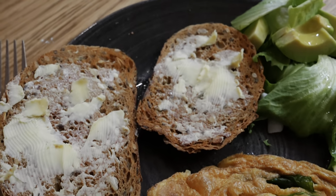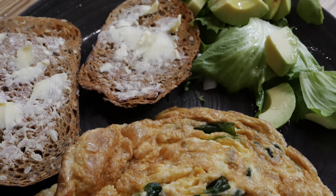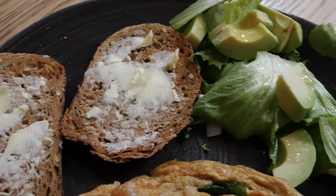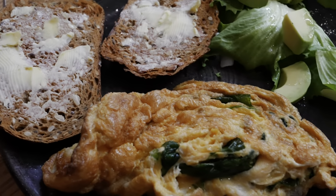Nice breakfast to start off the day. 3 egg omelette with spinach and mushroom, a little bit of avocado and lettuce, as well as some whole grain toast.